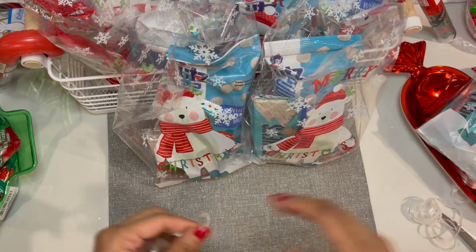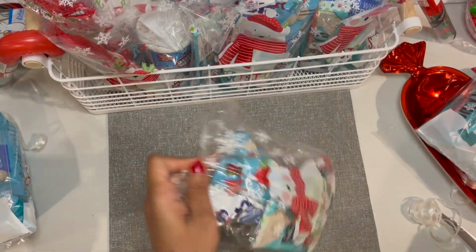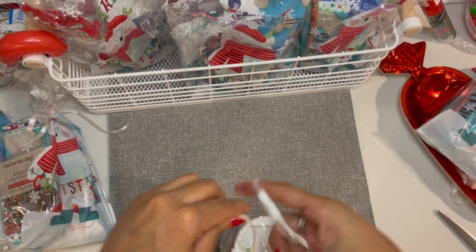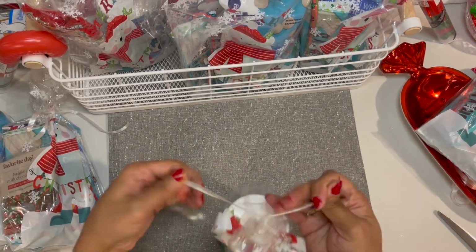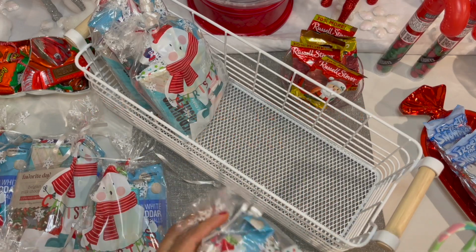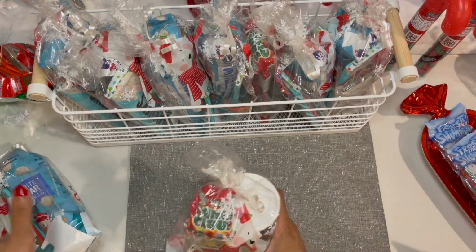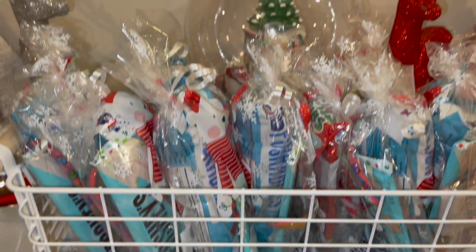So in total we have 3 different variations. The first bag includes the Hershey's Holiday Sugar Cookie Bar with the Belgian milk chocolate covered pretzel and the holiday white cheddar mini cheese balls. We have 2 of those. And then the second variation includes a solid milk chocolate Santa Claus bar, the double bubble gum Christmas bank, and the Nerds holiday candy cane. We have 2 of those.